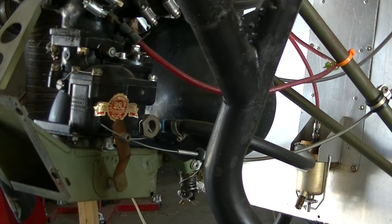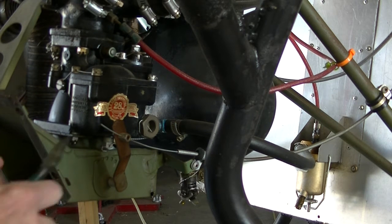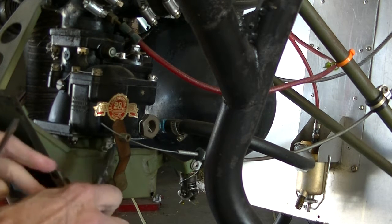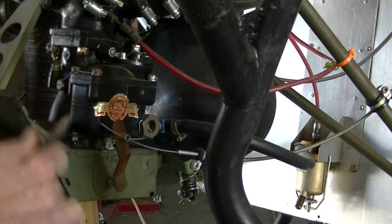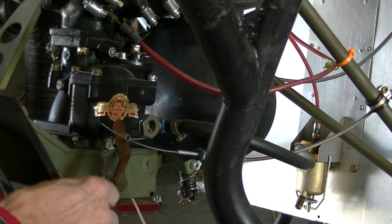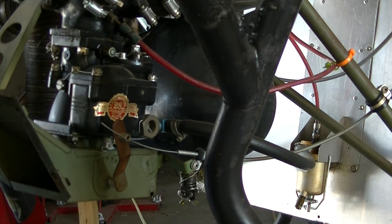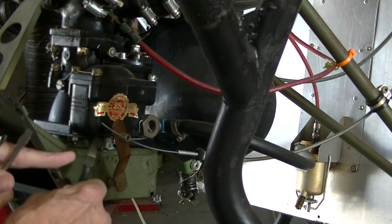So anybody who has ever worked on a Stromberg carburetor can attest to the fact that when it's on the airplane, it's a bear to get to stuff to work on. It's just tough. Especially these little nuts down here, they're in an awkward position. It's hard to get your wrenches down on that. But persistence will prevail.